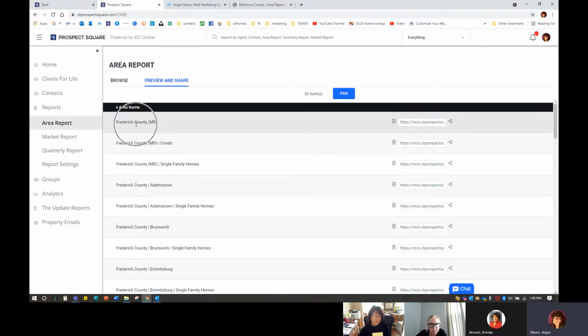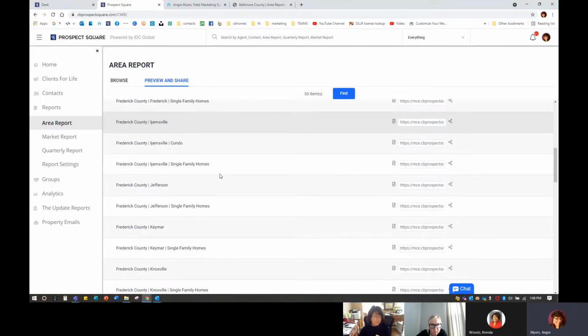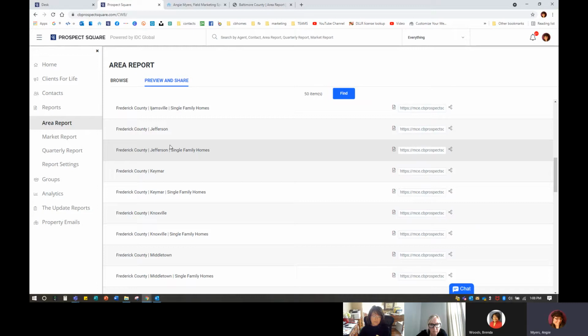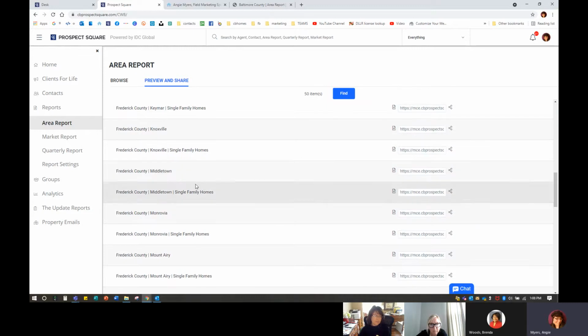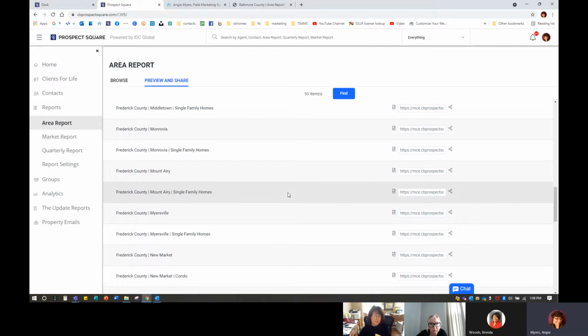So if I want to do the whole county, I can do that. Or I can actually break that down by zip code. So if I just want Jefferson, if I just want to do Middletown, I can do those things. If I just want Mount Airy, I can do those as well.